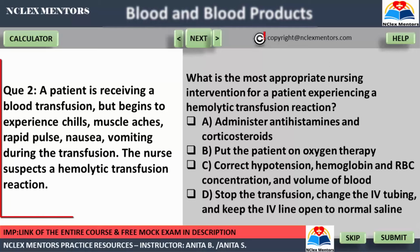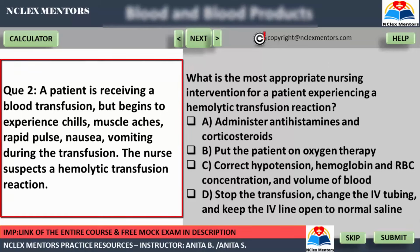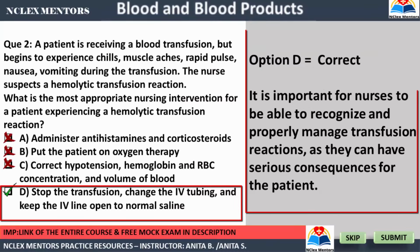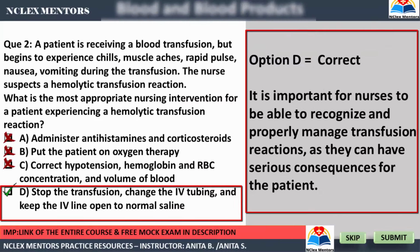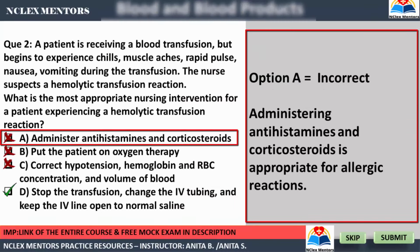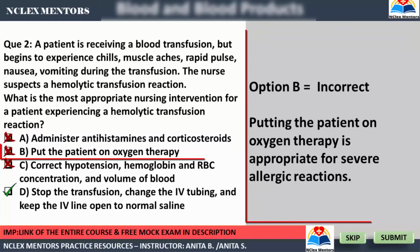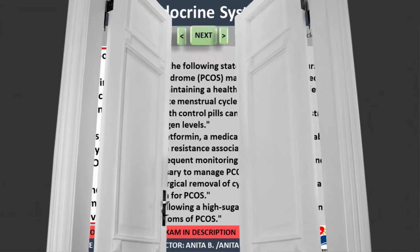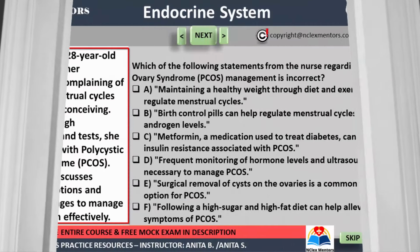On your screen, you'll see two main sections, the question on the left and the answer choices on the right. But here's where it gets interesting. I'll read each question out loud, and as I do, you'll see a red highlighter moving along, keeping you focused on exactly what matters. I'll show you why the correct answer is spot on, and we'll dive into why the other choices just don't fit. Plus, I'll share some pro strategies to help you tackle questions like a true NCLEX champion. Ready to crush it? Let's dive in.